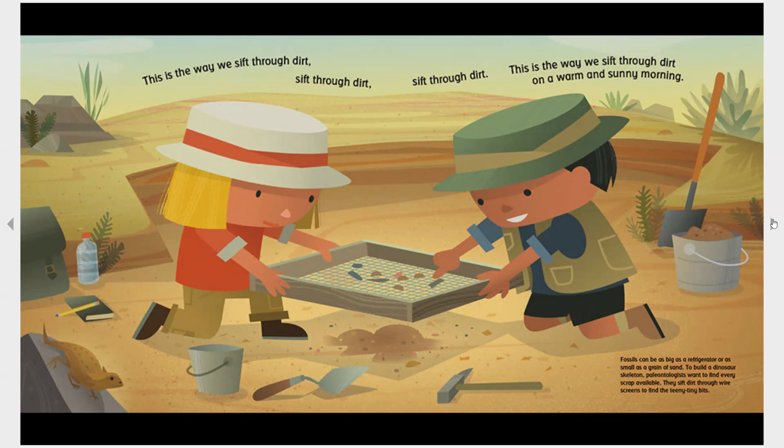Fossils can be as big as a refrigerator or as small as a grain of sand. To build a dinosaur skeleton, paleontologists want to find every scrap available. They sift the dirt through wire screens to find the teeny tiny bits.